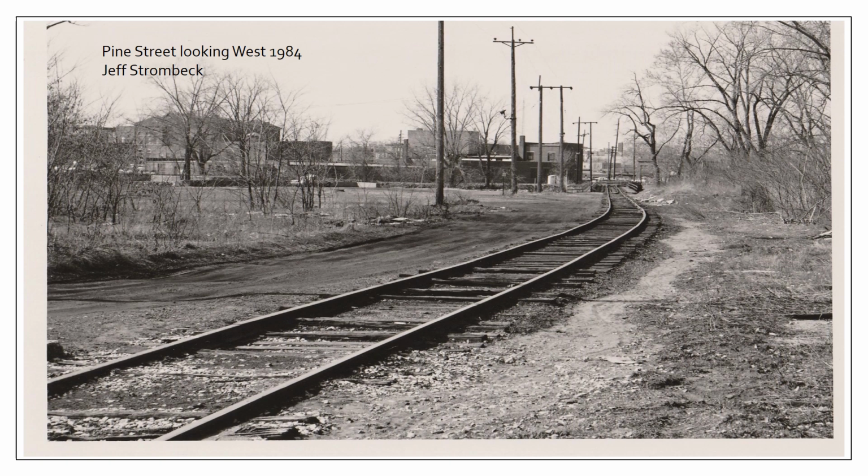Here's a Strombeck view from '84, looking west from Pine. You see there was kind of a broad curve before the track did cross the river. But that's a good view of it there heading westward.